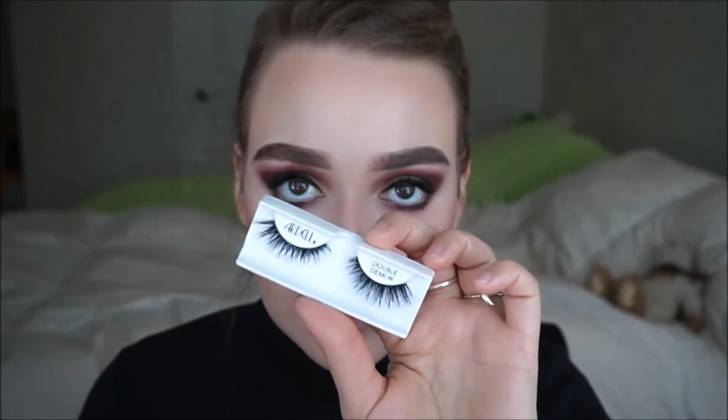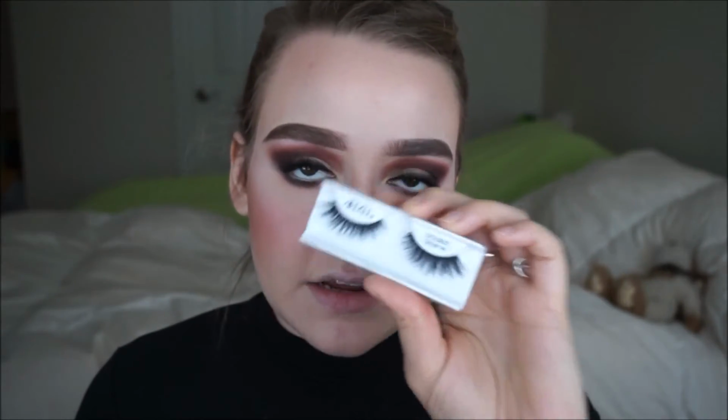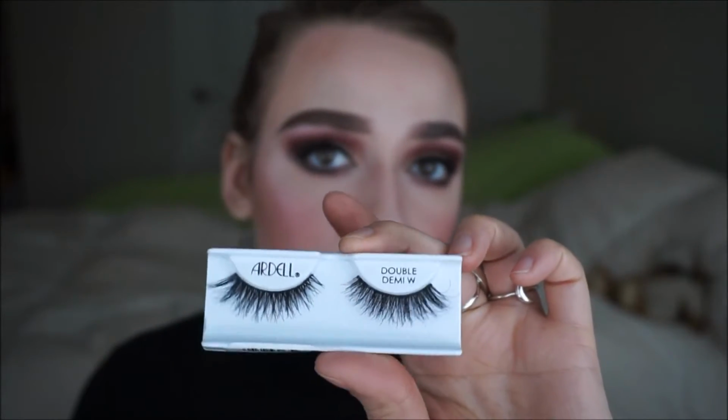So I'm going in with these Ardell lashes. These are double stacked wispies. They'll add a little bit of volume but still look relatively natural. And obviously I'm not going natural today, but okay.